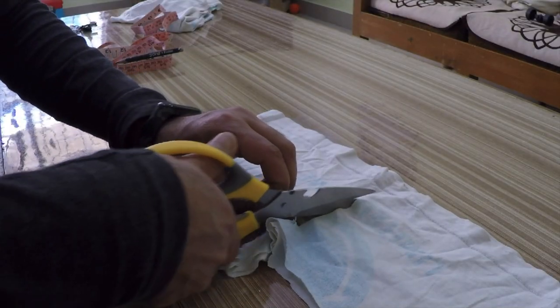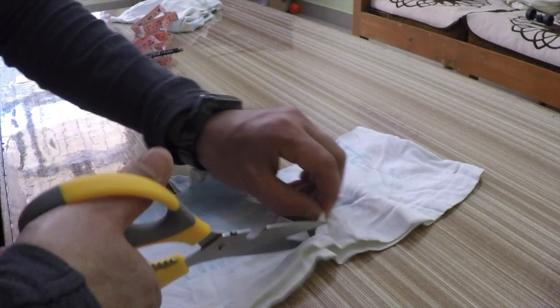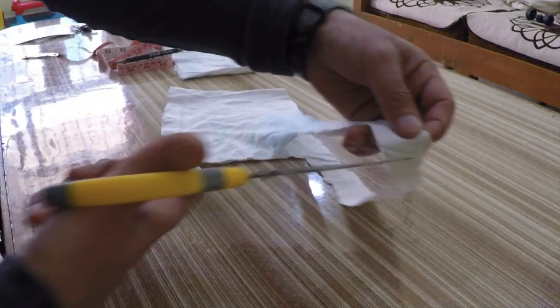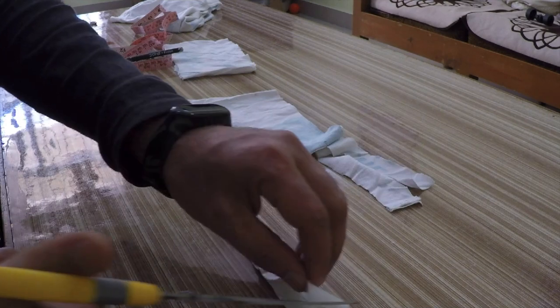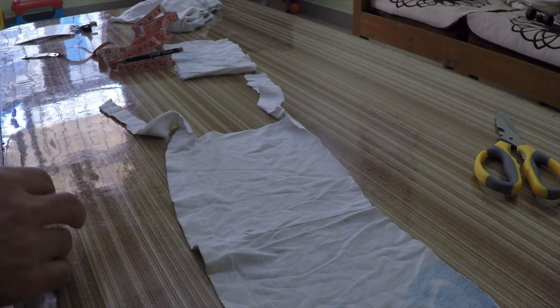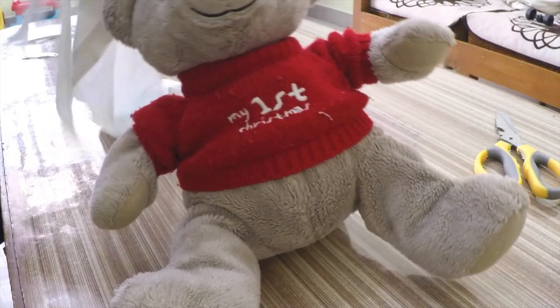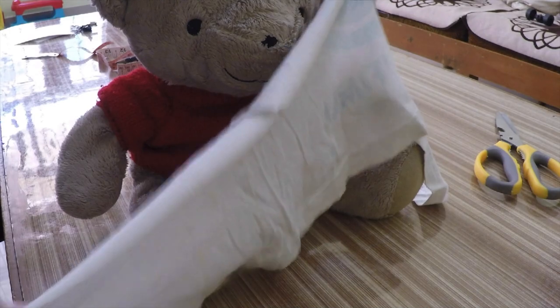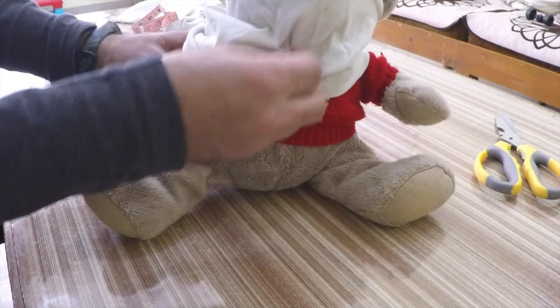Towards the down. Towards the outer side. And now I will cut the strings, and this mask is ready. Okay, you can have it for the little ones. So this again can be tied after cleaning. So this is the type 2 mask which is ready.